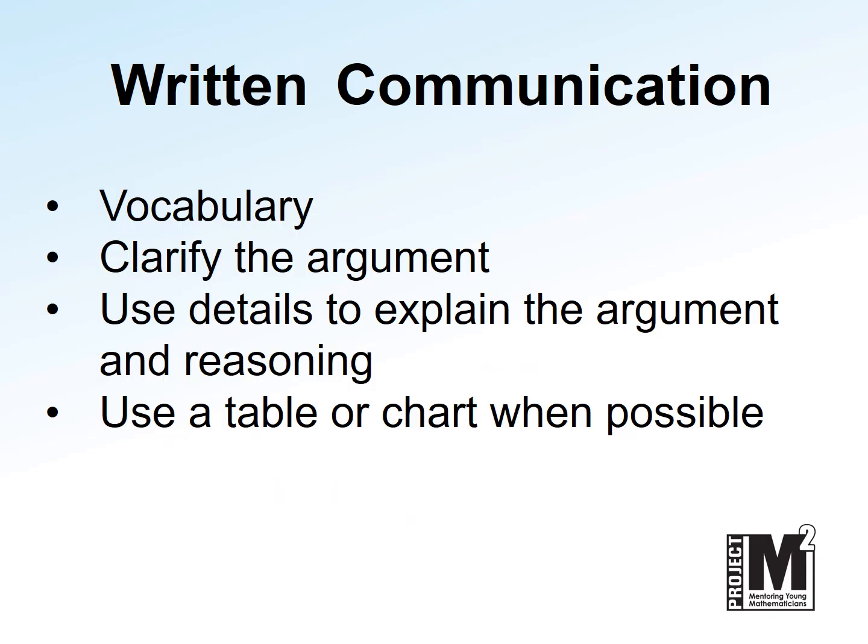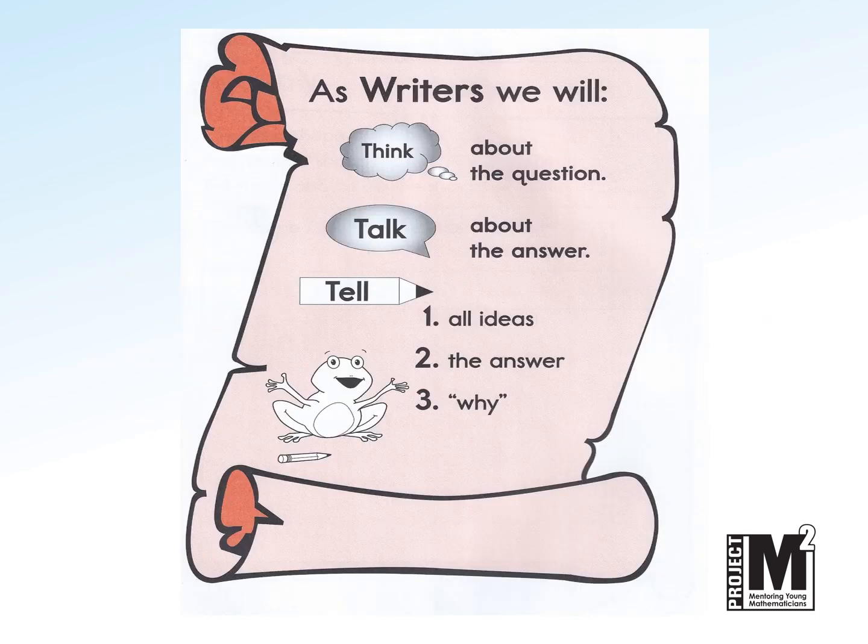In written communication, we're looking for use of mathematical vocabulary, clarifying the argument, using details to support the reasoning, and possibly including a table, chart, or other appropriate math symbols. Here's the writer scroll. These tips help guide students in their writing.